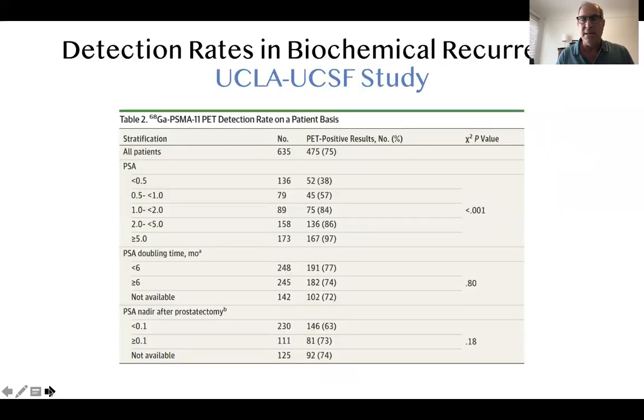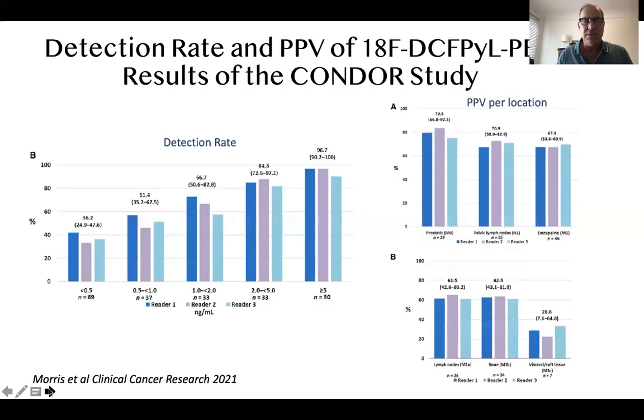So first, just some data on detection. That is the ability of PSMA PET to detect one or more sites of cancer in men who have biochemical recurrence. And what you will see is that the data is very similar regardless of the specific tracer. So this is our data from UCLA and UC San Francisco that led to FDA approval, showing gallium PSMA 11. And what one can see is, depending on the PSA threshold, the percentage of men who have detectable lesions increases, with about 38% of men having detectable lesions at a PSA less than 0.5 and 97% at a PSA greater than 5.